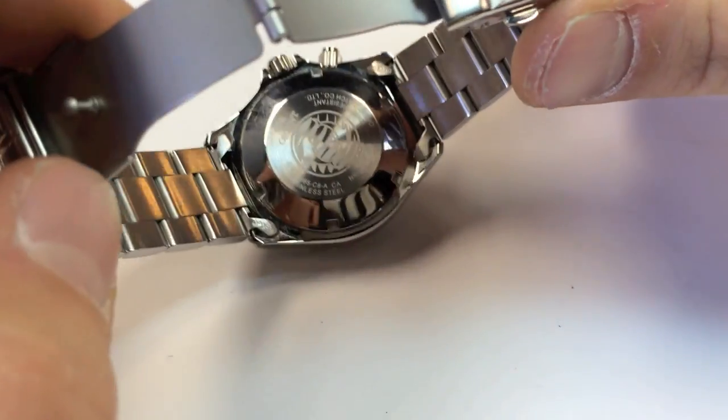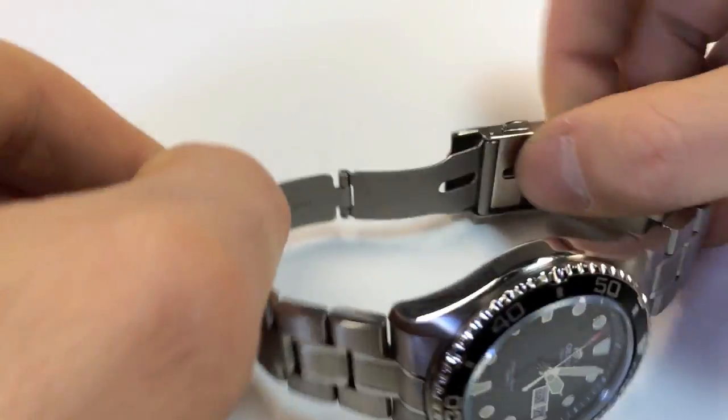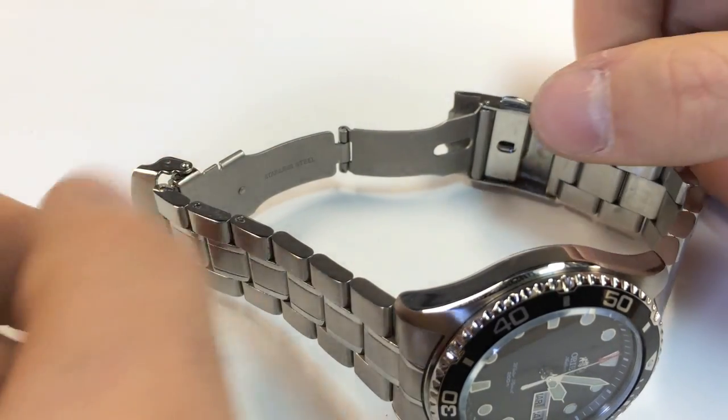The other thing I noticed that it is lacking is a dive extension, which would be really nice if you do plan to wear a wetsuit with this.